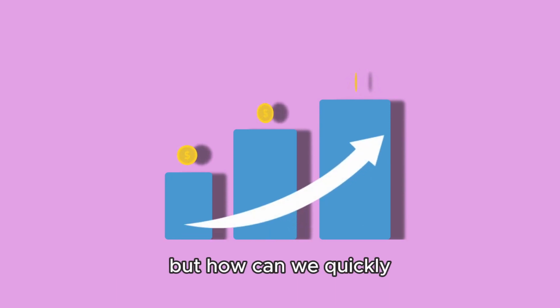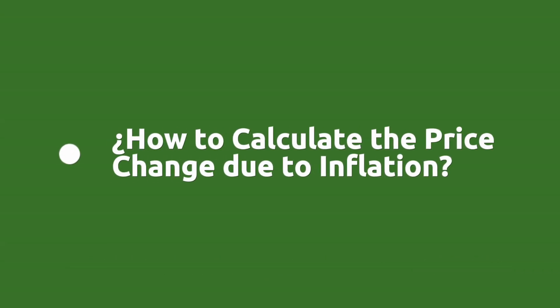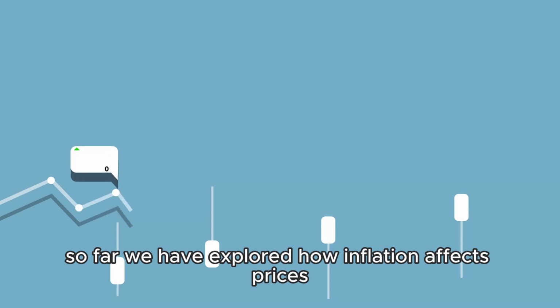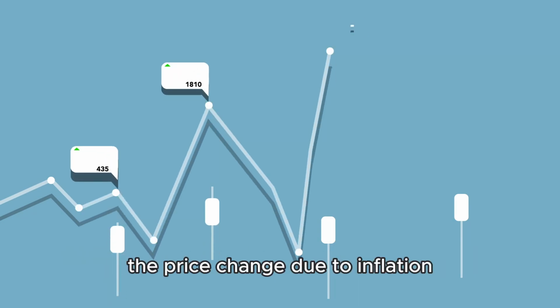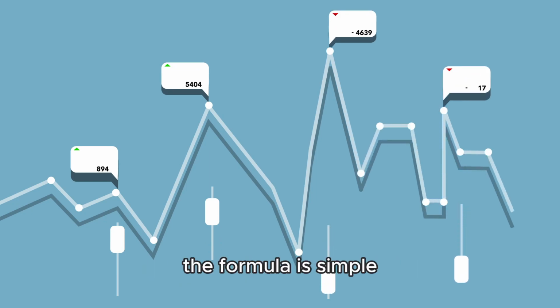But how can we quickly calculate the change in prices due to inflation? How to calculate the price change due to inflation? So far, we have explored how inflation affects prices and what it means when it decreases. But how can we quickly calculate the price change due to inflation? Let's dive into the practical. The formula is simple but powerful.